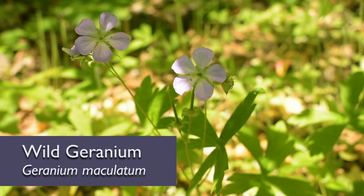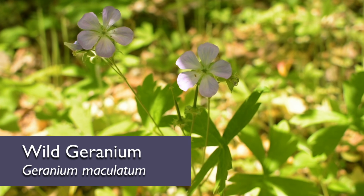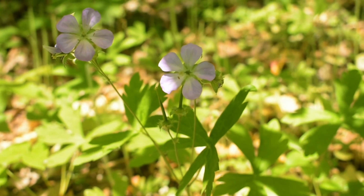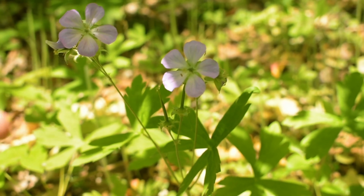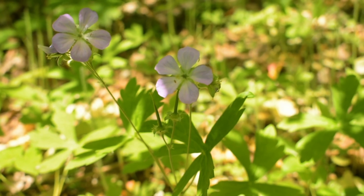This awesome pink wildflower was a beautiful surprise to spot from the trail. Wild geranium is native to northeastern North America and grows only a few feet tall. The flower lasts for 6 to 7 weeks and grows alongside a handful of leaves shaped like large asterisks.